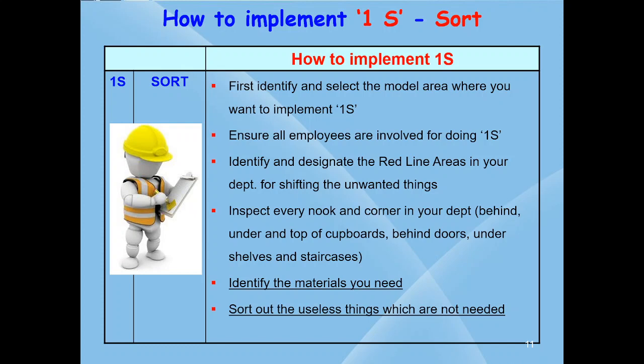All the nooks and corners of the department should be inspected, including behind doors, under staircases, top and bottom of cupboards and shelves. Unwanted and damaged or worn out items will be found dumped in this area. These are some examples of no man's area where no one takes responsibility and accountability. Identify what are the wanted and unwanted things. Unwanted things should be first shifted to red line areas with appropriate duly filled red tags.